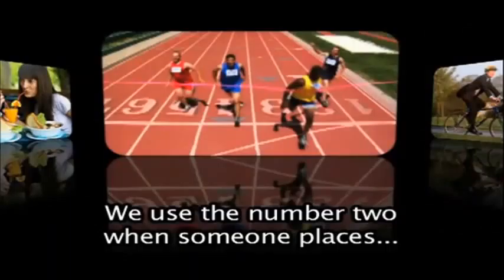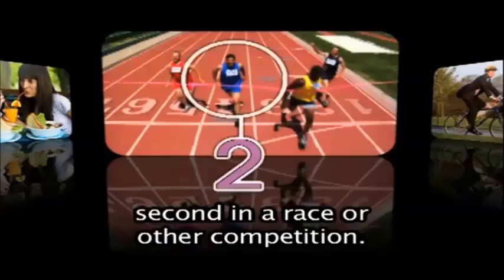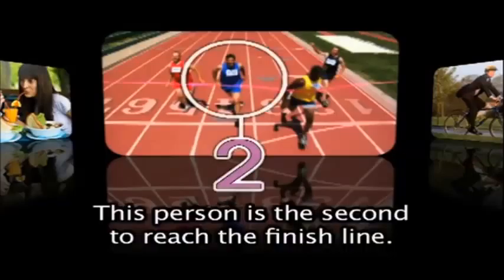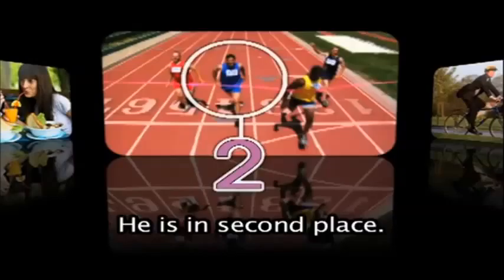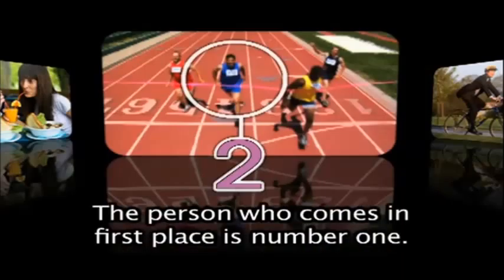We use the number 2 when someone places second in a race or other competition. This person is the second to reach the finish line. He is in second place. He is number 2. The person who comes in first place is number 1.